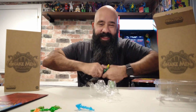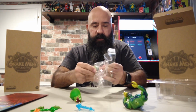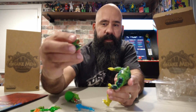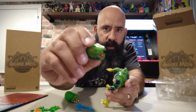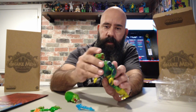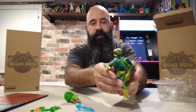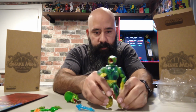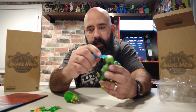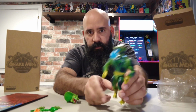Anyway, let's take this head off, and looks like this is the standard head. I have not gotten the standard figure just yet, but that will pop right on there. You actually don't have to give it that much pressure. I think I was being too gentle at first. And again, the water spout feature goes right in there.